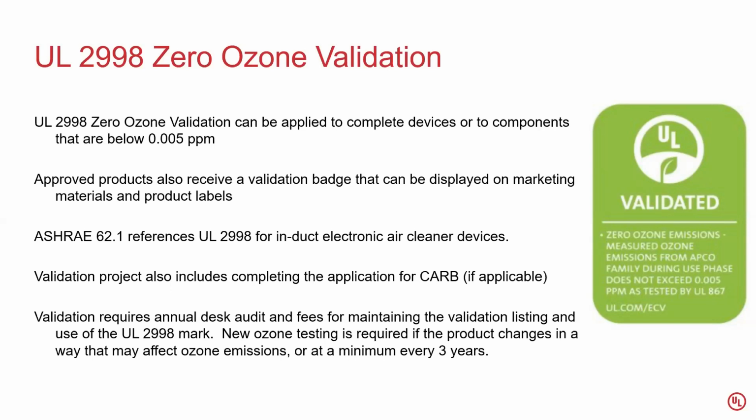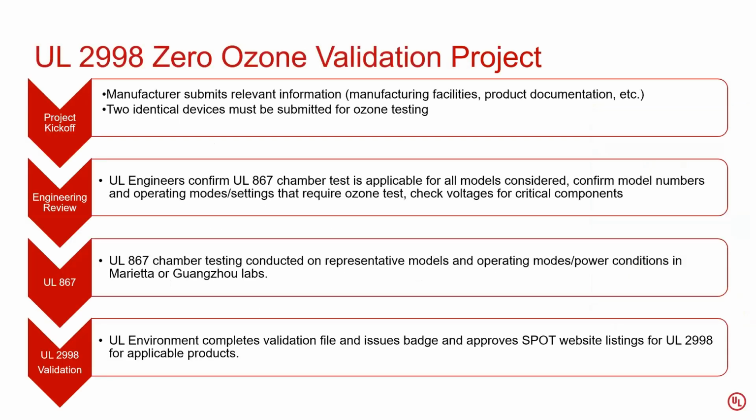And so it's sort of an A+ rather than an A, saying that your product, yes, is legal to sell in the United States, but on top of that is going to have essentially 0 level of ozone coming off of it. And the way that our validation process works is that you do an initial validation for a product, and then we would come back in, do surveillance type audits, and then a recertification every 3 years or so. So let's go to the next slide.